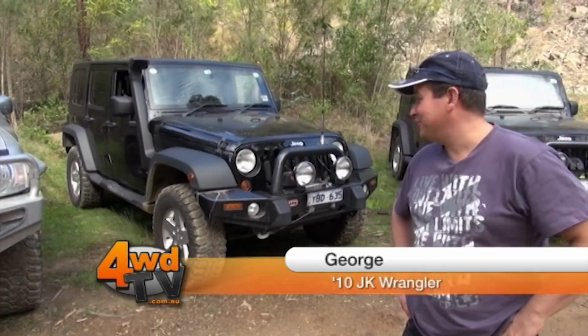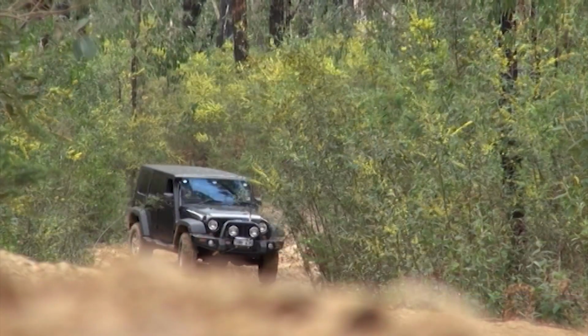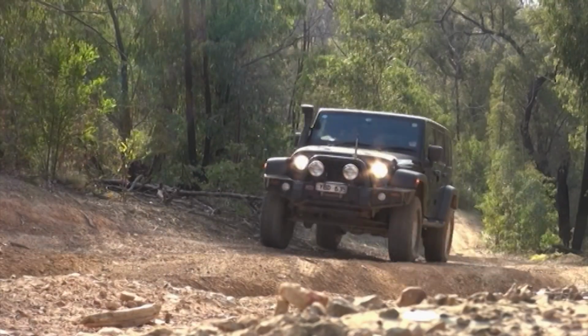My name's George, this is my 2010 JK Wrangler diesel. Bought it when it was new, clocked up about nearly 90,000 Ks on it. Next trip's up to the high country again, up to Merringtons, Cape York as well.